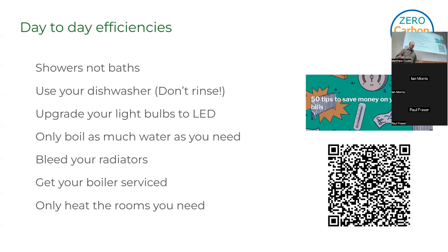So day-to-day efficiencies. There's a lot of good lists out on the internet right now with things like this. If you've got your phone with you and you want to pick up some of the links, I've done QR codes on the screens for various things. There's one from Friends of the Earth Scotland here that's got 50 tips to save money on your bills. A lot of these things are pretty obvious, but it's worth a reminder.